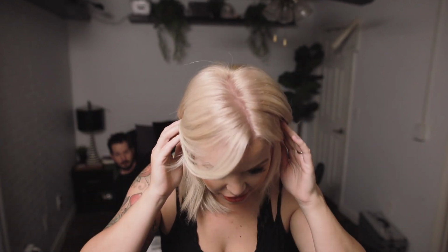Okay, so we're all done. I just rinsed it and I blow dried it, and you can see it looks so good. Look at him laying back there, relaxing like he had a long day of work. He did one whole head of hair today, but he did such a good job. And I just have to say this, he does not like doing color. He does not like doing long hair. This is not an exaggeration.